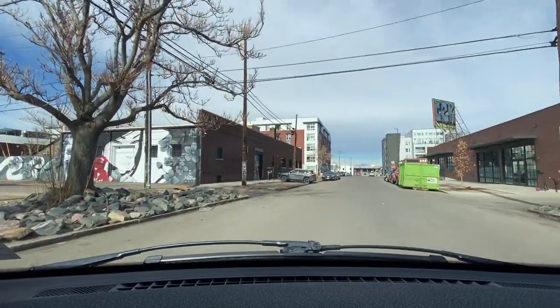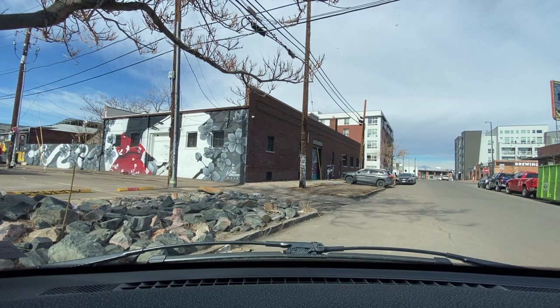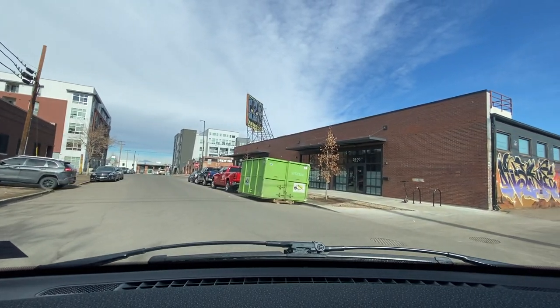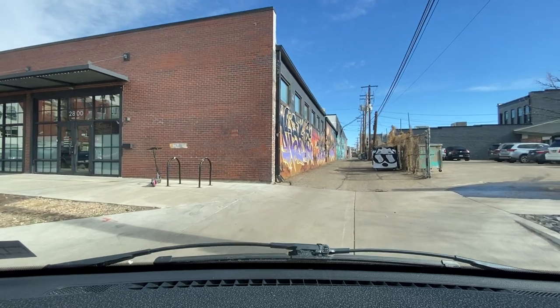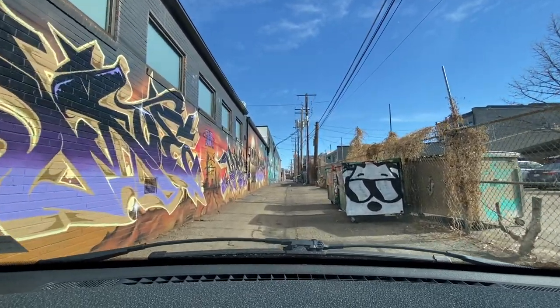You got some Asian art right here. You see it with the flowers and all that, with the female's face? I don't know if you can see the female's face. And then on my right, the alley. I got to go through these alleys. These alleys are looking vicious. Holy smokes, this alley is dope. Look at this. Wow, look at the artwork, y'all.